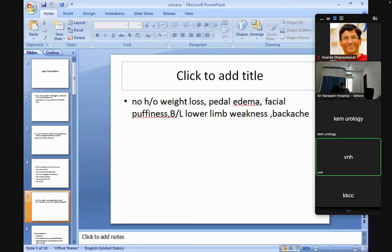Sir, facial puffiness. Suppose this would have been a painless retention of urine. Patient comes to you saying, I have not passed urine since morning. Sir, it may be because of renal failure, long-standing obstructive uropathy. You have to differentiate whether he is in retention, or oliguria, or anuria. That is very much important.